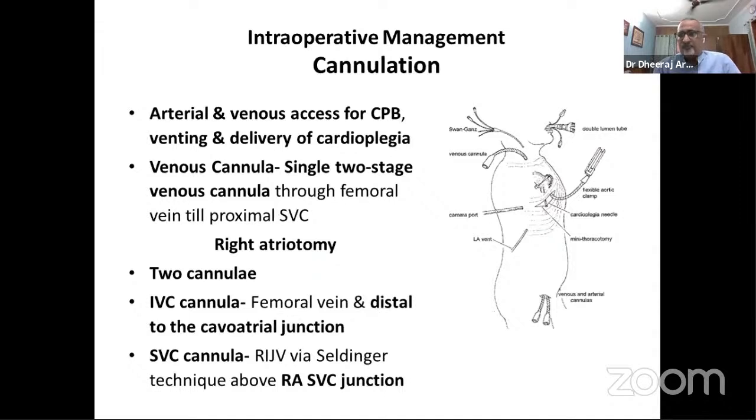And what is the role of the anesthesiologist in this case? If we are doing a mitral valve surgery and we are not opening the right atrium, then we put a single 2-stage venous cannula, which goes through the femoral vein into the IVC and up to the SVC. And whenever the right atrium is to be opened, then we have to place 2 cannulas.